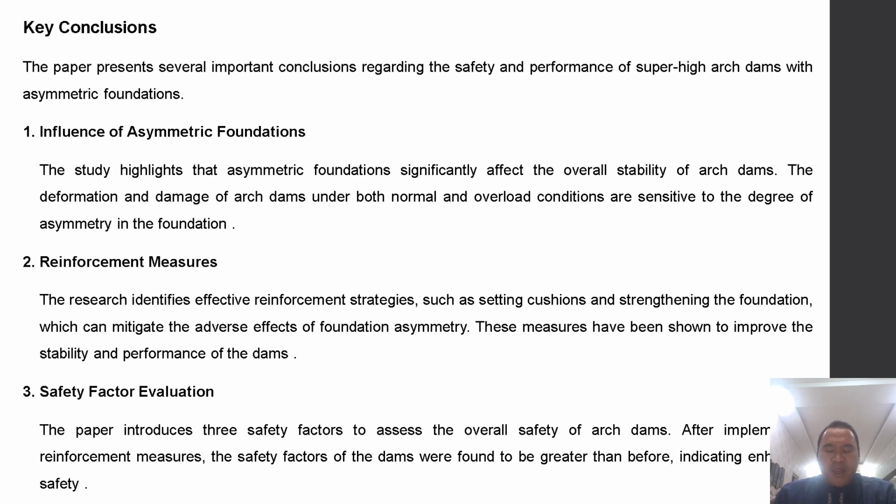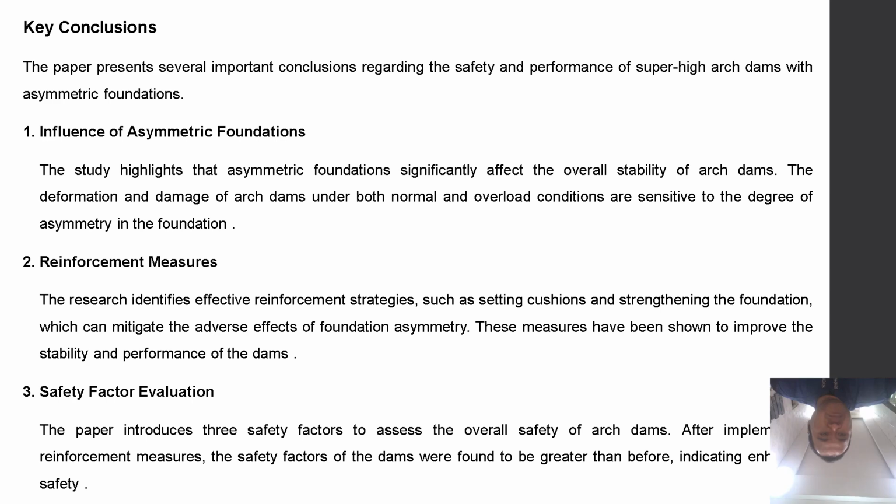So before and after reinforcement, they conducted the simulation of the model for the reinforcement and also before the reinforcement. And the third is safety factor evaluation. The paper introduced three safety factors to assess the overall safety of the arch dam. After implementing the reinforcement measures, the safety factors of the dams were found to be greater than before, indicating the enhancement of the stability and also the safety of the dam after the reinforcement has been done.